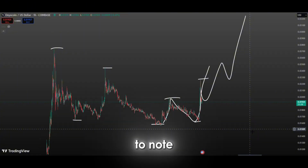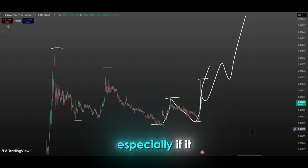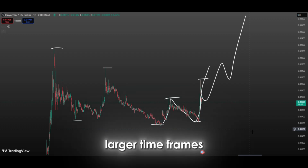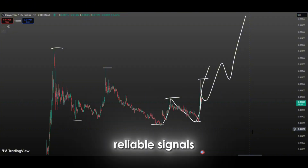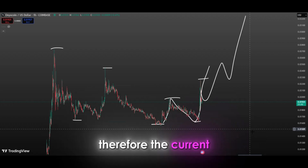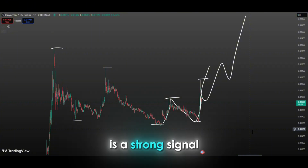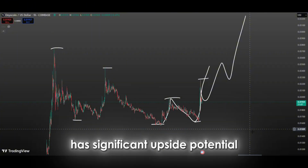Another important thing to note is that this type of trend reversal is much more meaningful, especially if it is observed on larger time frames. For example, these patterns on the 4-hour, daily, or weekly charts provide more reliable signals and can be a harbinger of longer-lasting uptrends. Therefore, the current trend reversal, if observed on higher time frames, is a strong signal that the market has significant upside potential.